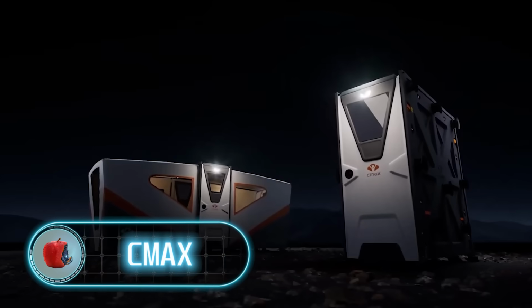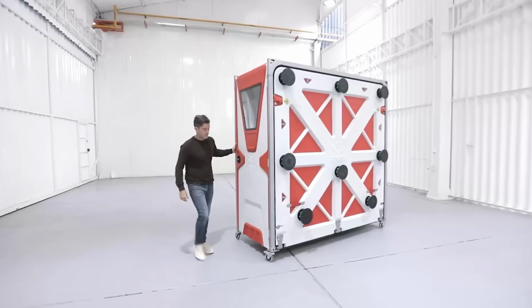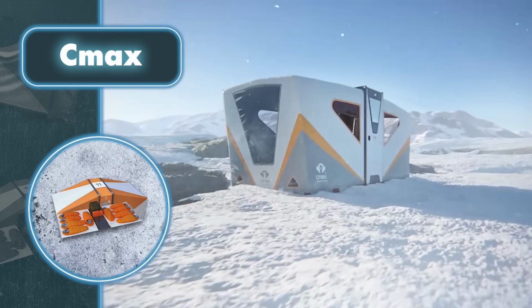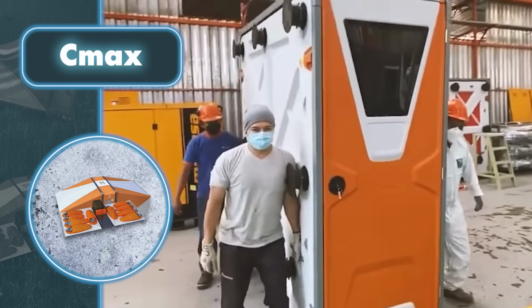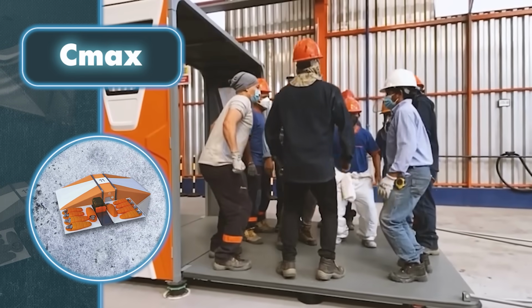Cmax. This emergency shelter combines the best features of tents and trailers, making it incredibly user-friendly and convenient to use. The Cmax can be set up swiftly, much like a tent, requiring just 2 people to assemble it in about 11 minutes. Just like a traditional tent, this portable shelter is conveniently transported in a compact, folded form.